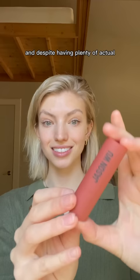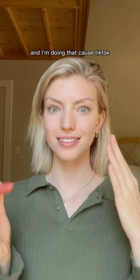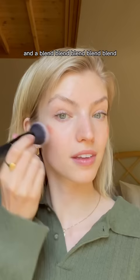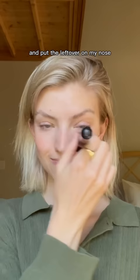And despite having plenty of actual blush product, I use this here lipstick. And I'm doing that because TikTok taught me that placement is important and I suck at that, so this makes it easy to just bloop bloop bloop. And I blend blend blend blend blend and put the leftover on my nose.